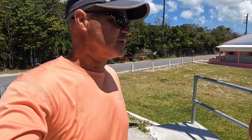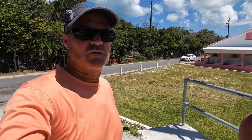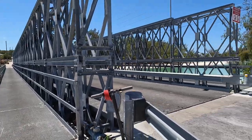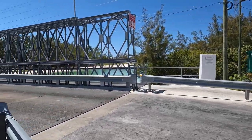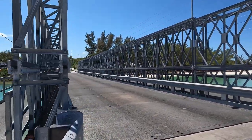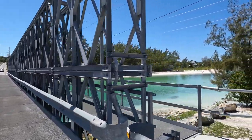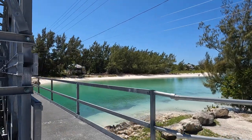Sarah and I are out on the scooters today, going from Spanish Wells Island over to Russell Island. Give you a quick view of that. Here's the bridge that spans the two islands. See if I can't walk across here. That's it. Russell Island. They have their own little beach.